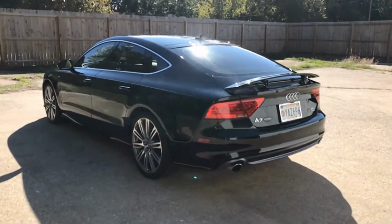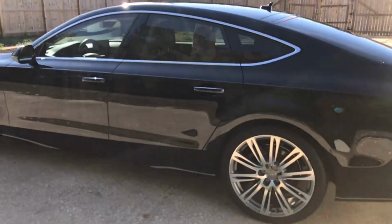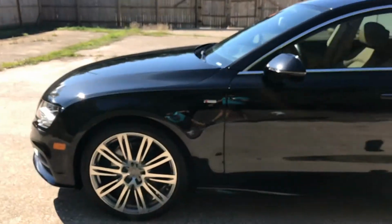Hey guys, we just finished up this 2013 Audi A7 TDI. This vehicle received our single stage paint correction along with our 1 year ceramic coating.